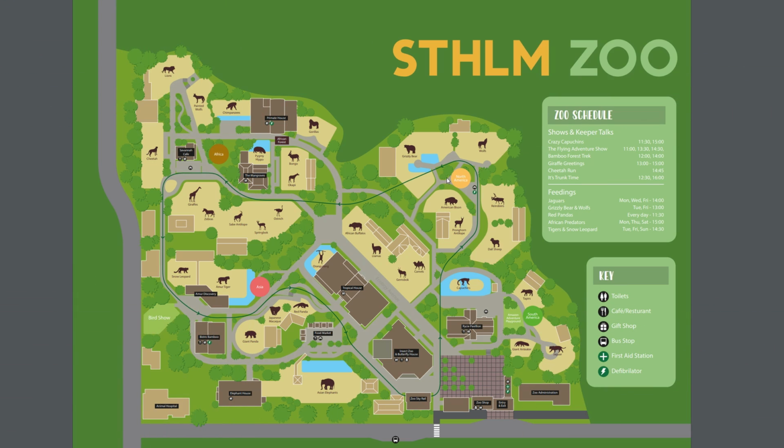So this is the zoo we are going to take a look at today. So again, STHLM Zoo, really well done by the way. This zoo map just gives the entire project another dimension. It's really cool. Apparently it was made in Illustrator. I already spoke to the creator of this zoo, and I was just curious how they made it. It really looks cool, all the small animals, and it just gives it a new dimension.